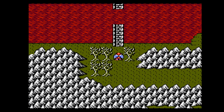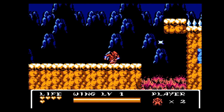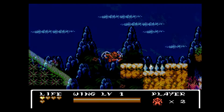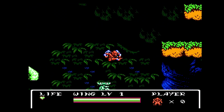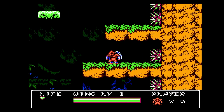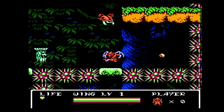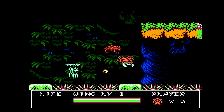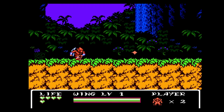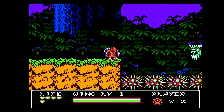So that being said, Gargoyle's Quest 2, in my humble opinion, is probably one of the hardest games on the NES. And the reason why I'm saying that is because it really punishes you for playing a game that's a platformer and an RPG. Once you lose all your lives and get a game over and you use a continue, it really sets you back. Like, really. It might set you back probably 10 minutes before you can get to the place that you actually died on.